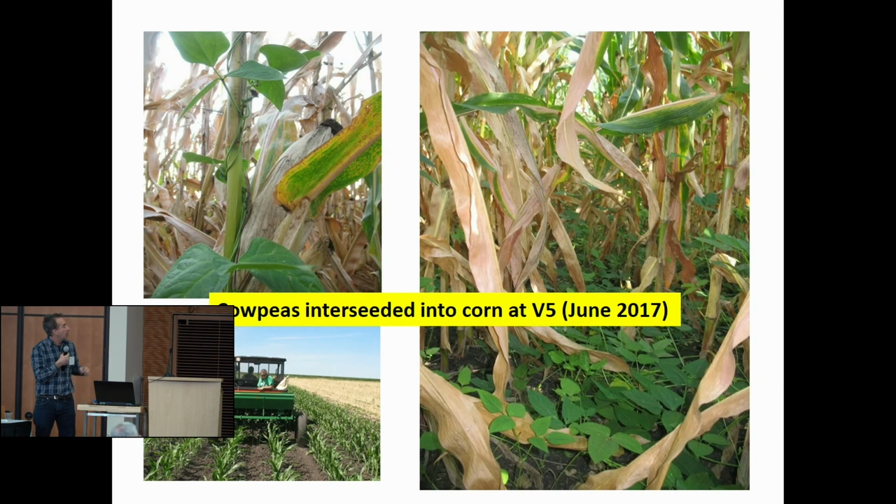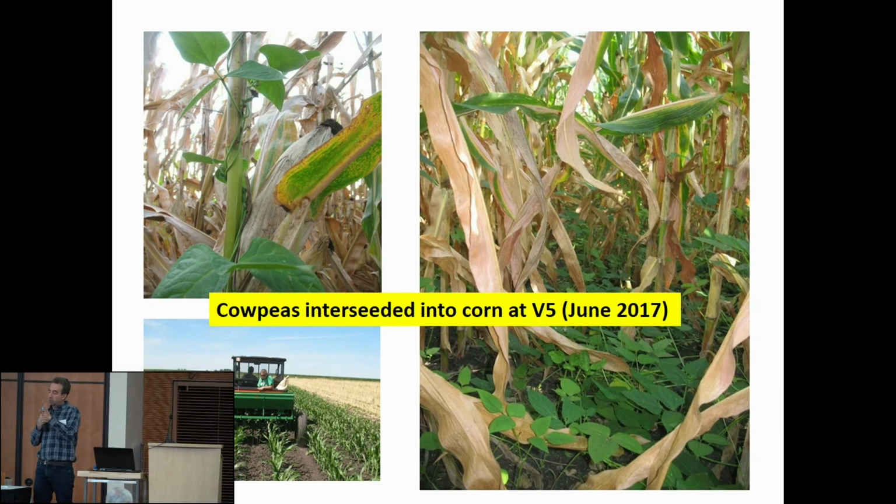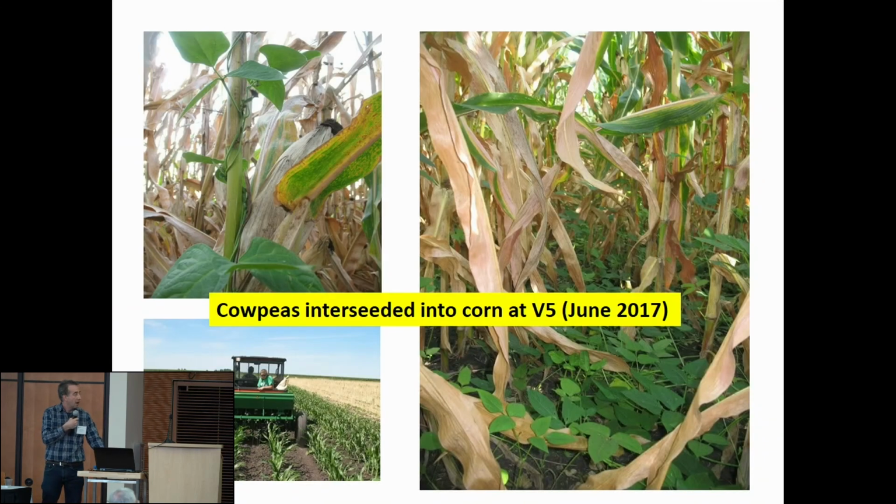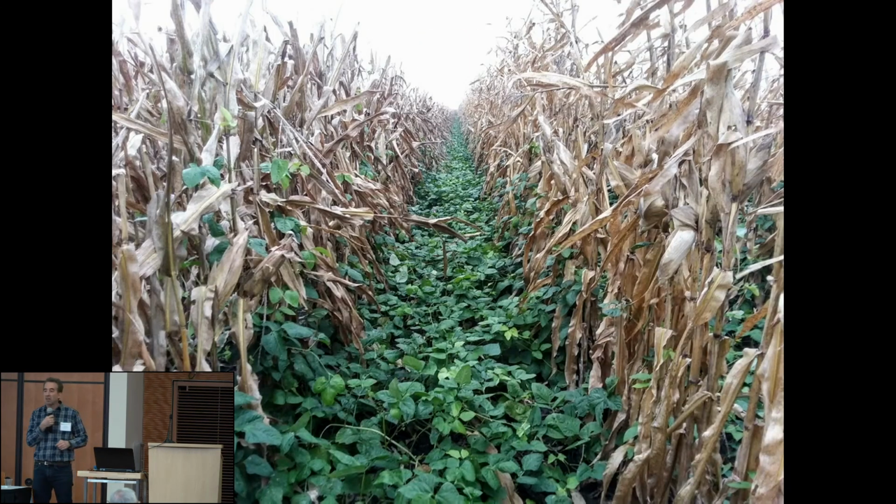Okay, just to wrap up, the other thing that we're making progress on is figuring out how to interseed into young corn. So this is our first work with early interseeding into V5 corn. You can see we're using a little teeny drill there planting cowpea, and we had no yield loss for the corn, and we grew a significant amount of cowpea biomass. This was 2017. Here we have 2018, our last season.